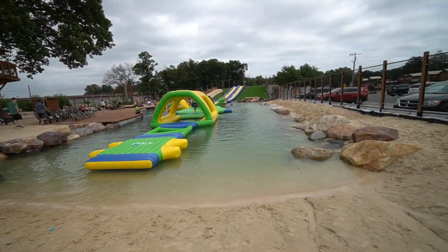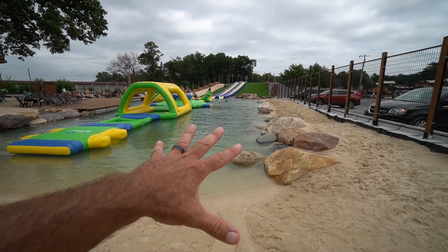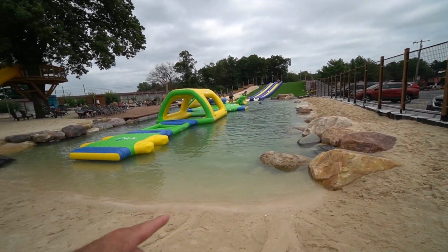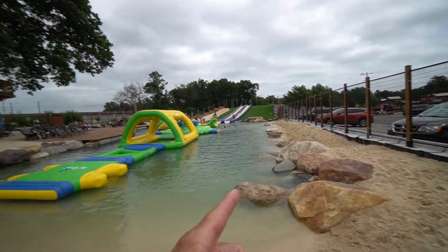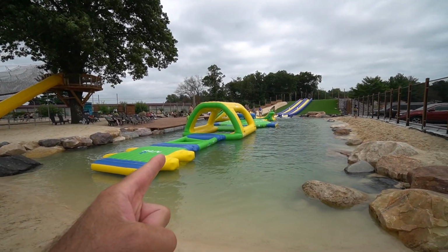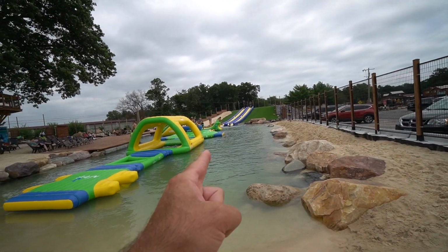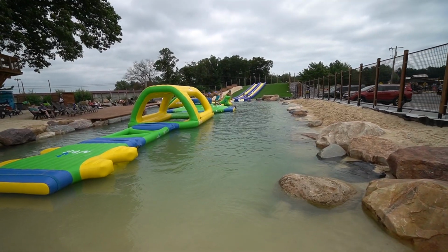Remember with this project, hundreds of tons of sand going over everything, a large polypropylene liner going under everything. But instead of using boulders throughout the entire feature, because we had width constraints, because of parking lots, because of existing trees, we had this narrow area to work with. This unit needs a specific distance off of the shoreline. It has to have a specific depth as well. So we had to get to that depth as quickly as possible.